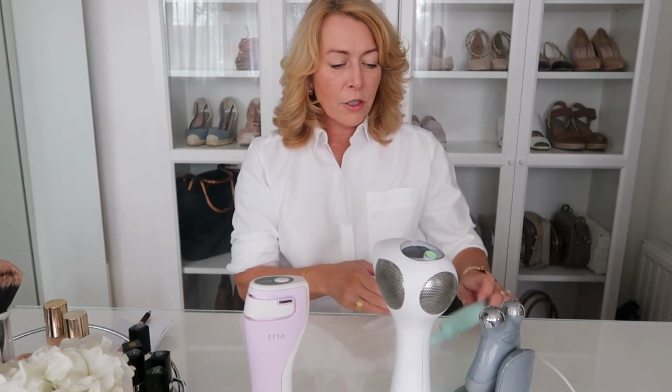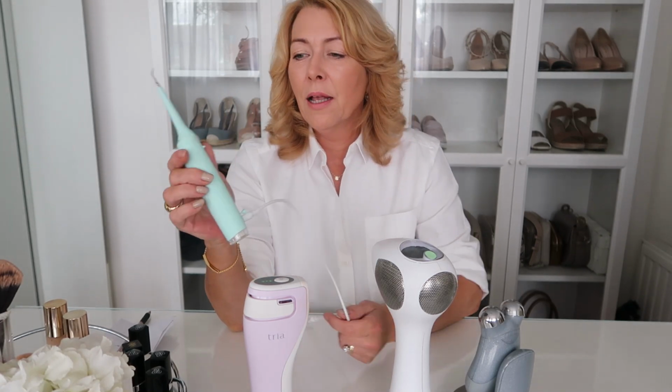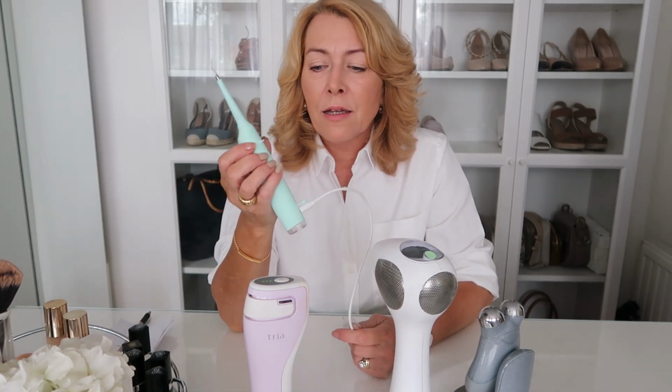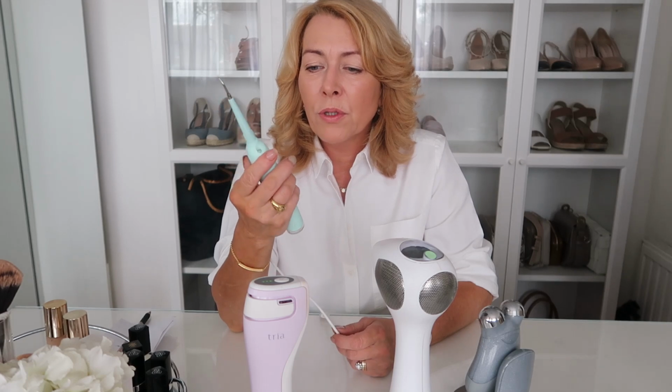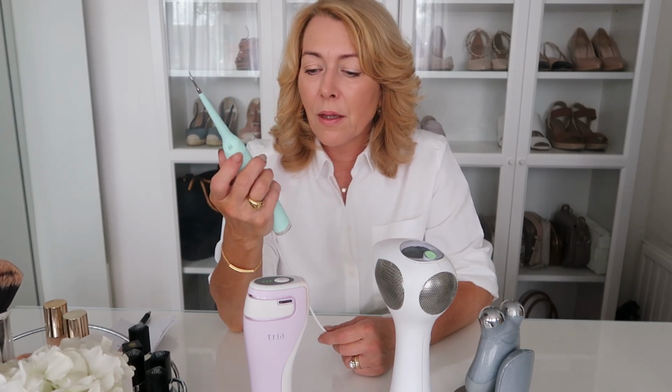Right, now a cheap one. This is a cheap one, but I found this to be a real good little gem to have in your kit. This is a teeth cleaner. Now, I bought this from Amazon. It was only cheap. I think I paid about £20 for it.